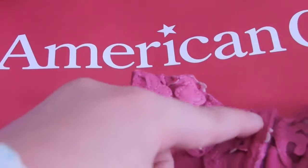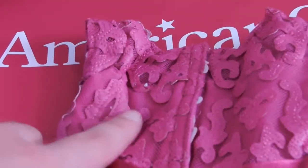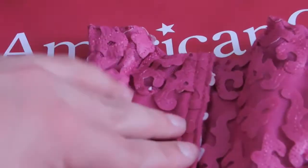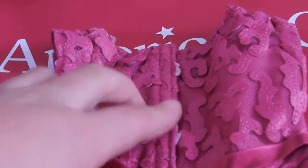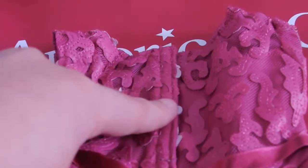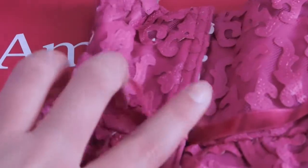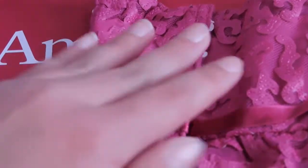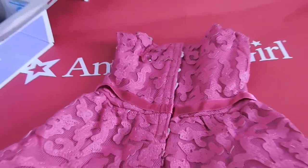My only complaint is that the sewn-on pieces of this felt right here, the design, the back of it is showing right here, showing the white, which isn't very attractive when your doll is wearing this outfit. So if you want, you could just trim that off so you don't see it. I'm going to have to figure out a way to cover it up. I don't really want to trim the dress, but that might be what I'm going to do.